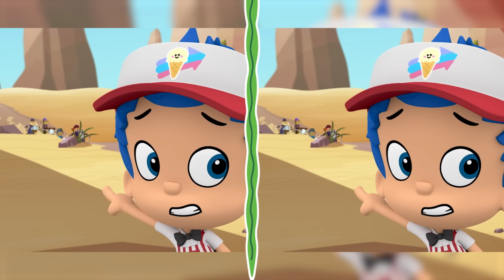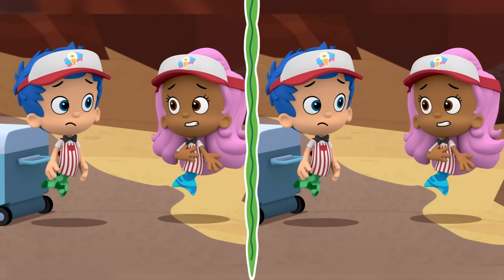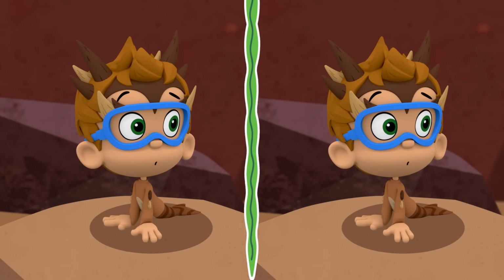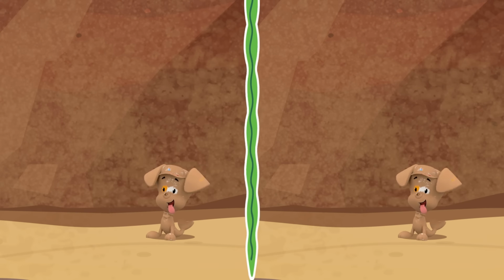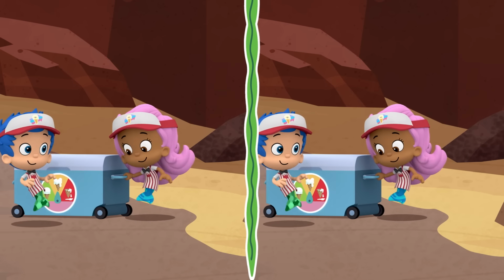They're coming! We need to camouflage ourselves, but how? It looks like your puppy has the right idea. Great idea, boy!